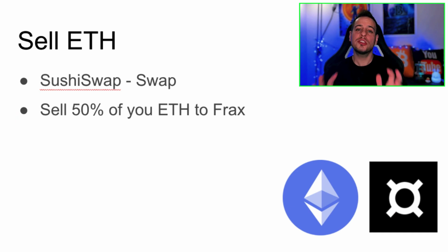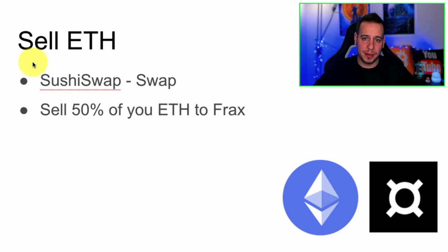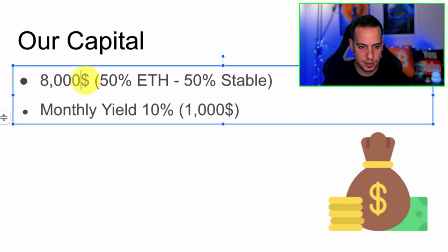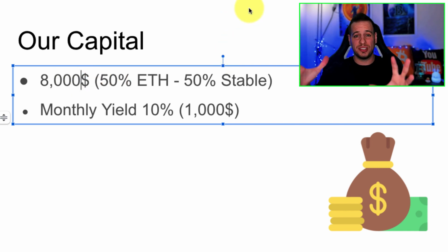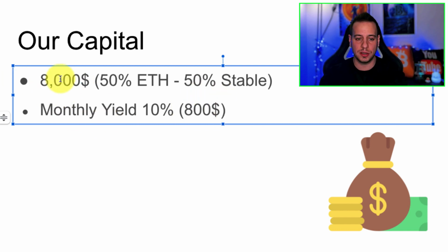Then once the tokens have been bridged, all your Ether has been bridged, let's say it's like 2 Ether. Let's take a simple example, like 2 Ether around $8,000. We're assuming that 1 Ether is $4,000, so we are putting $8,000 in the strategy, which means that the returns will be $800 every month.